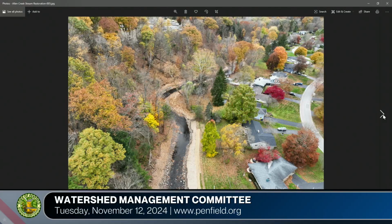So one of our big projects that is wrapping up, and we wanted to provide a status update to the committee and the public, is the Allens Creek Stream Restoration Project. As Mike is pulling up on the screen now, we had some great drone shots provided just at the beginning of this month or end of last month. Yep, November 1st. So they went out and did some final stream shots with the drone.